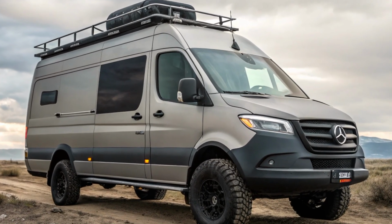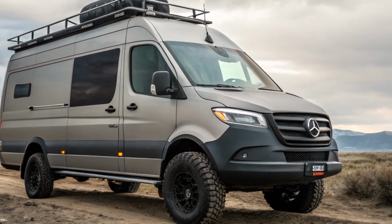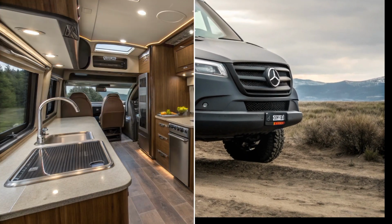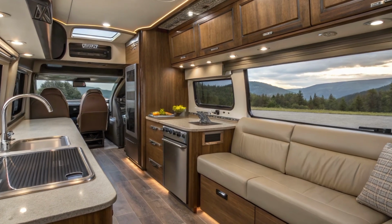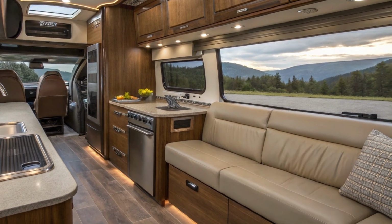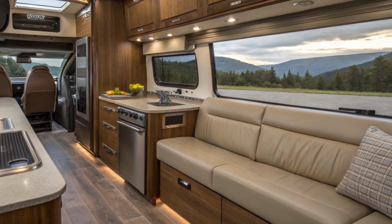The van's exterior is equipped with a full-body armor kit, roof rack with integrated LED light bars, and a rear-mounted spare tire system. A snorkel intake allows for deep water crossings, and a winch up front ensures that no trail is too challenging. Inside, the craftsmanship is nothing short of stunning.